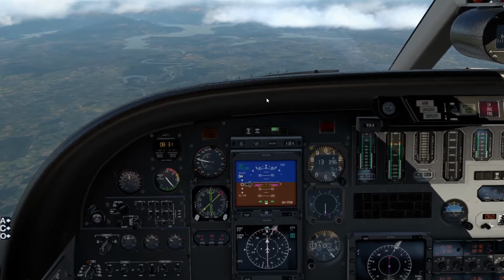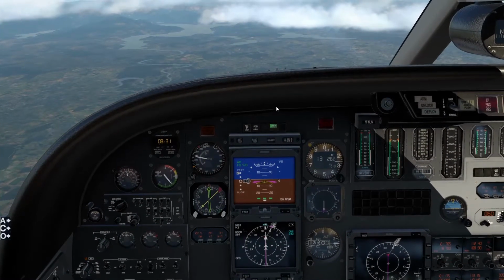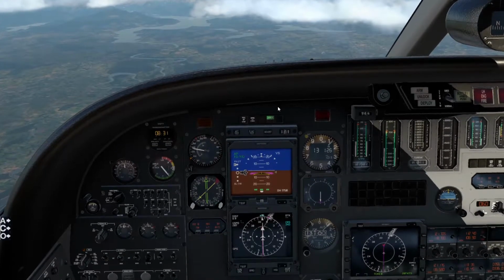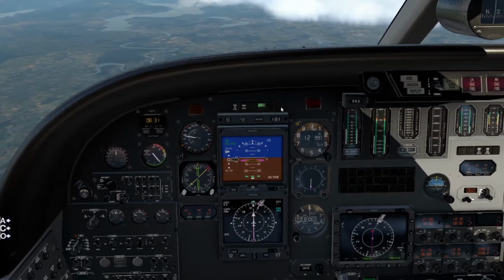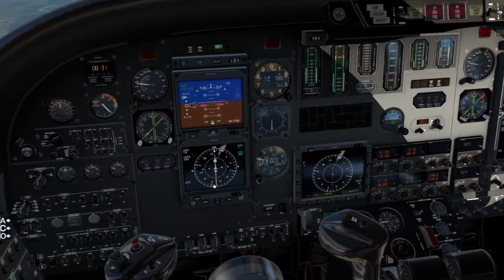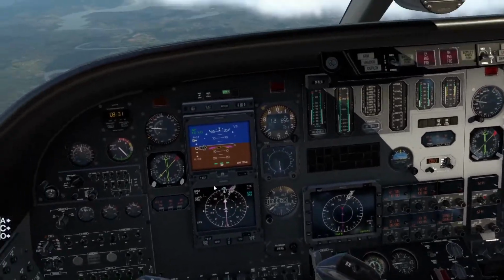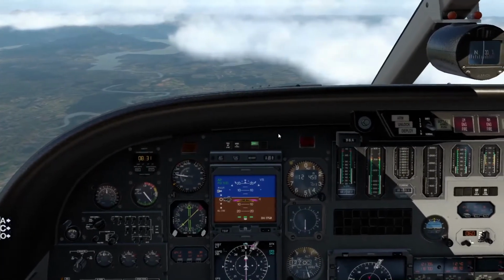Okay, approach checklist, landing data. Landing data is reviewed and set. Crew briefing is complete. Belts and harnesses are secure. Avionics, flight instruments, and radio altimeter are set. Passenger advisory lights is on. Fuel crossfeed is off. Anti-skid is on. Pressurization is set. Flaps are up for the moment. And engine synchronizer. We will take that off. Roger. That's the approach checklist complete. Thank you.